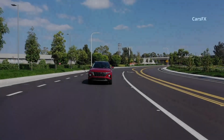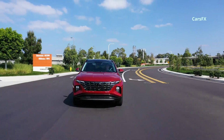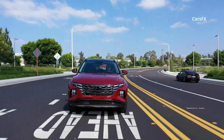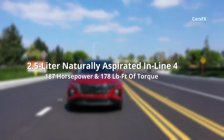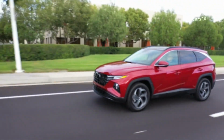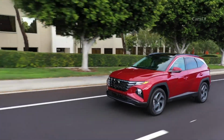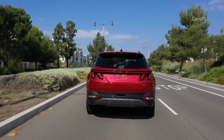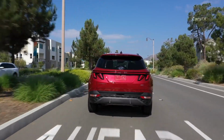As for what's powering each of these SUVs, the Tucson's standard powertrain is a naturally aspirated 2.5-liter inline-4 paired with an 8-speed automatic transmission. It makes 187 horsepower and 178 pound-feet of torque, nearly identical to what the Escape's engine makes. Front-wheel drive is standard, but all-wheel drive is an optional $1,400 with variable torque distribution.